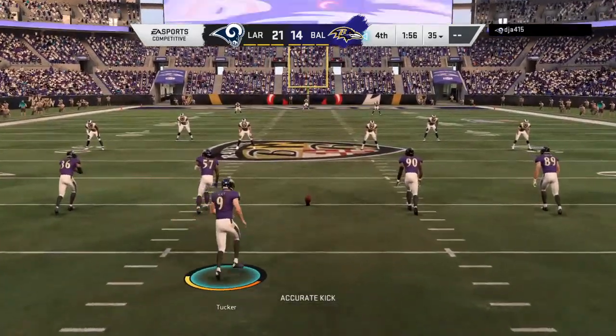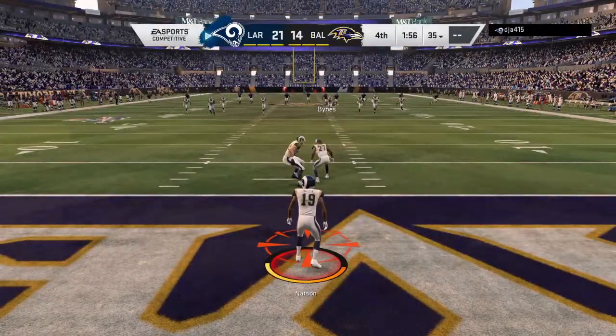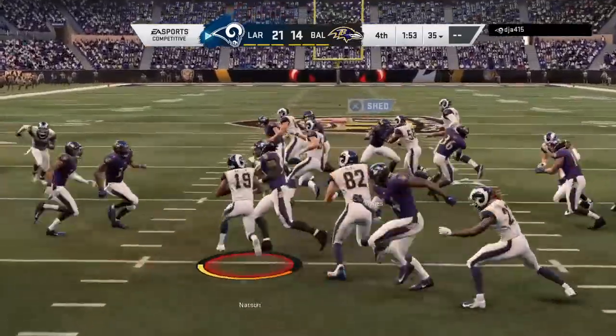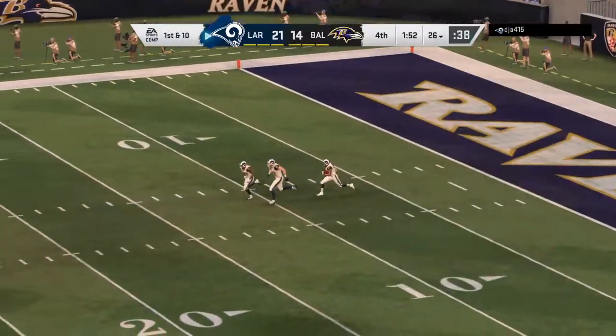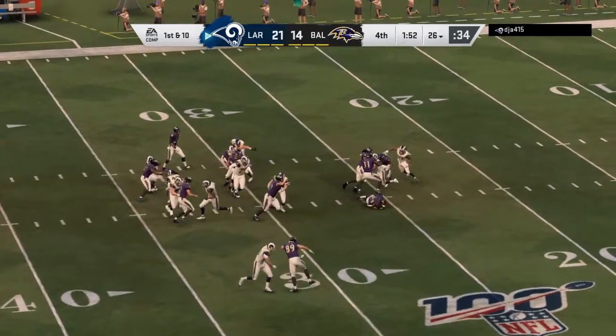Tucker now to kick it away following the touchdown. This is fielded a couple yards deep, and he'll take it up past the 25 to the 26-yard line. The Rams take over, first and 10 at their own 26-yard line.